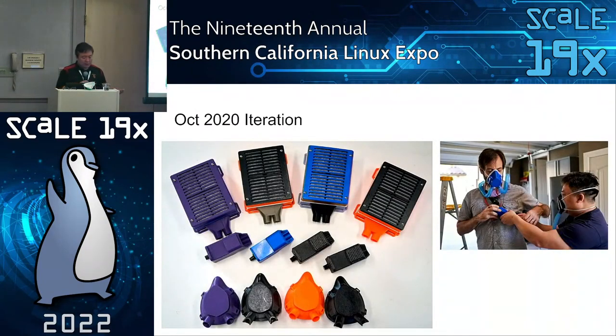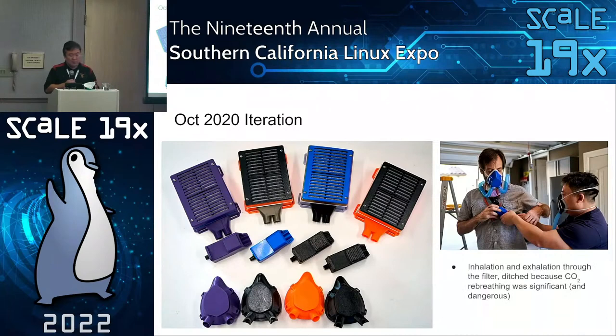Here's our October 2020 iteration. Going forward, all these iterations from now on actually work. They actually passed the N95 rating on the test. What we've been doing is creating basically a more robust PAPR unit, because a lot of times these were very finicky to get to pass. You might have to tinker around with it, and sometimes it didn't work for other reasons.